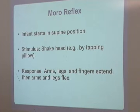Moro is the first version of what we think of as a startle reflex, but they develop a startle reflex a few months later. And as adults, a startle reflex is one of the ones we still have. So if someone suddenly calls your name or slams the door behind you, right? You jump.